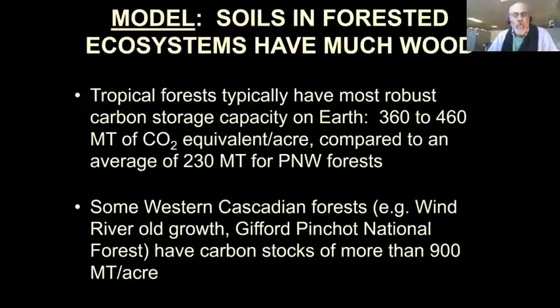So for example, tropical forests typically have the most robust carbon storage capacity on Earth, on the order of 360 to 460 metric tons of carbon dioxide equivalent per acre. Compared to an average of about 230 metric tons of carbon dioxide equivalent per acre for Pacific Northwest forests. However, some research in some old growth environments in the Northwest here have demonstrated that carbon stocks exist of more than 900 metric tons per acre, which is pretty astonishing. So this is sort of the overall carbon storage that forests are capable of doing. The real question is, how much of that is actually below ground?